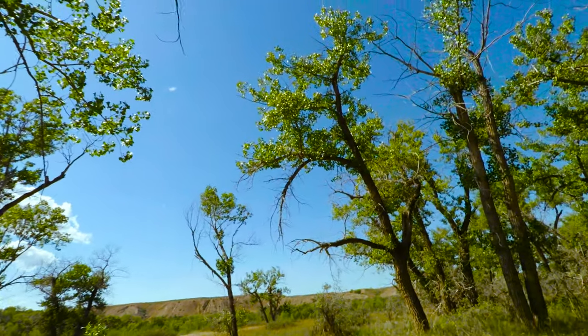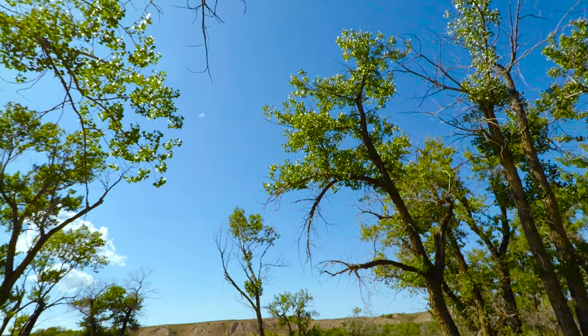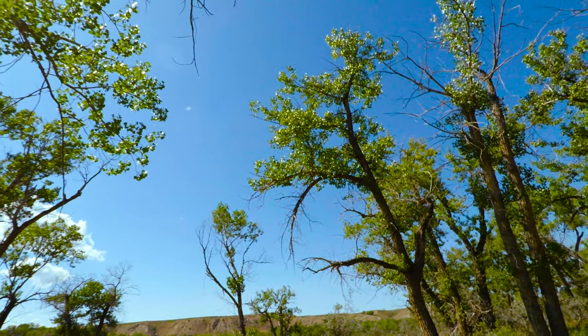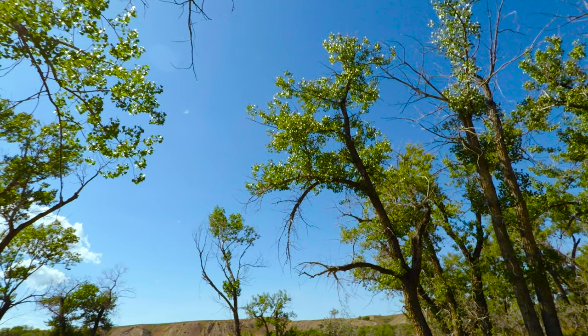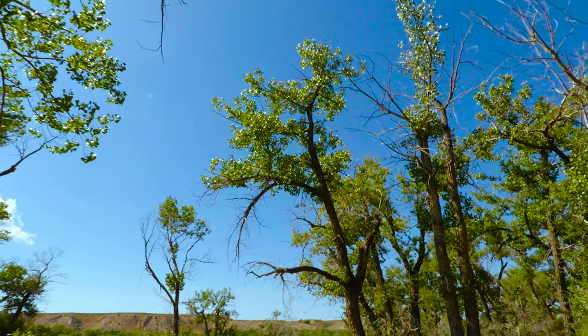So it's not crazy technical, but it's not something that I feel that you can blast down very well unless you are a very, very skilled rider. Again, the rocks definitely provide a lot of opportunity for wreckage.